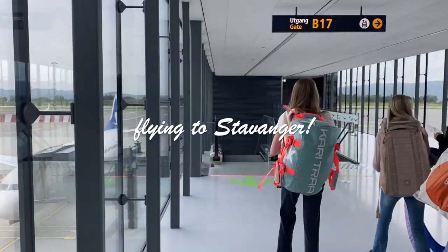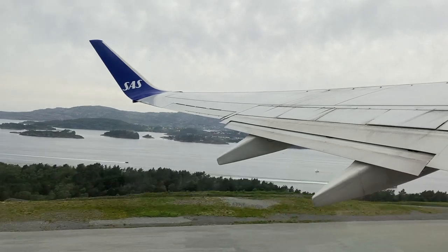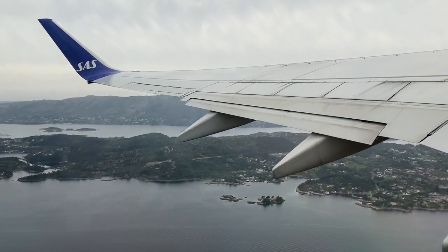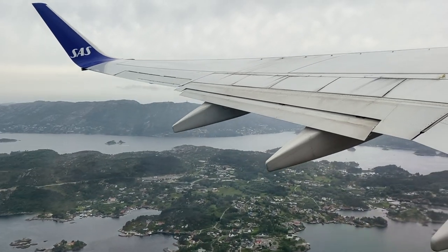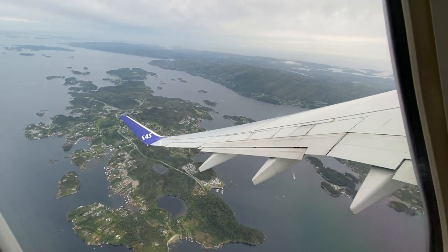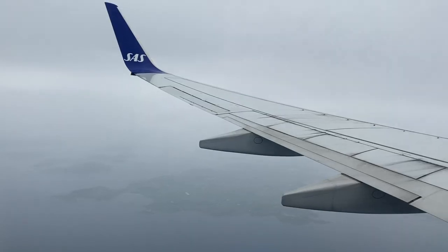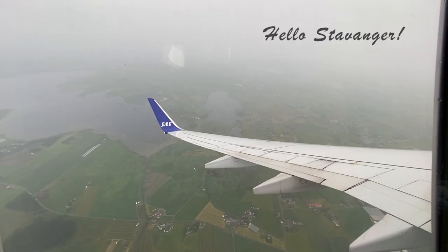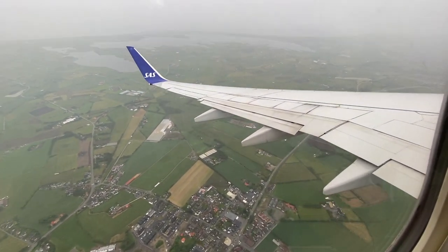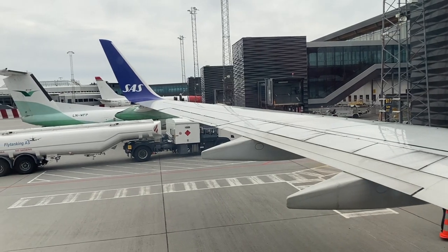My trip began by flying from Bergen to Stavanger. The flight itself takes less than an hour, but it is worth it because of the beautiful seaside views the entire way. Once we landed, I was able to take the shuttle bus into town to find the Airbnb.